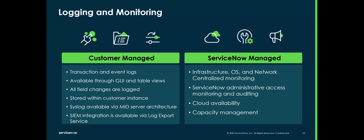The second part is what we manage internally at ServiceNow. Of course, we also have log monitoring on the infrastructure. It permits us to detect and perform action in case of security threat, for example. And to give you an example, we also have our own SIEM and all our security capabilities like IDS and firewalls forward their logs to our SIEM. So it's possible for us to monitor that and to detect, for example, security attacks.